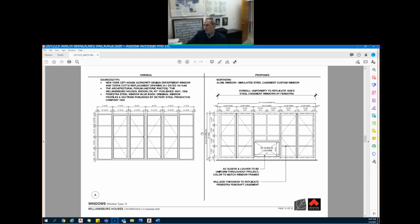So what we've done here, we've recreated, based off those historic photos, the drawings, the installation drawings from the 80s, and the Fenestra catalog, the window that would have been constructed in, say, the 1936 to 1938 time when this was built. And we've created what we feel is a pretty close replica of the original intention. Going back to those original sight lines with the multiple muntin bars, the square daylight opening, and keeping the casement operation as opposed to the current double hung style windows.